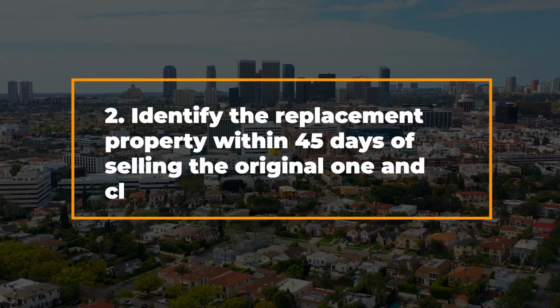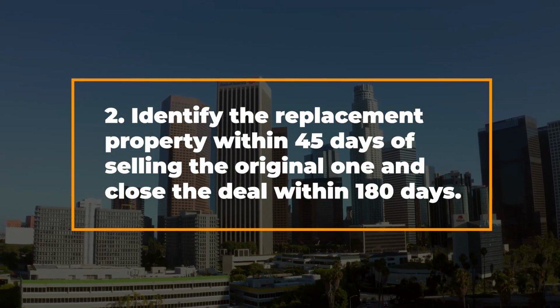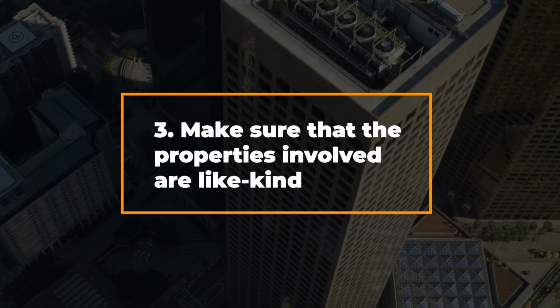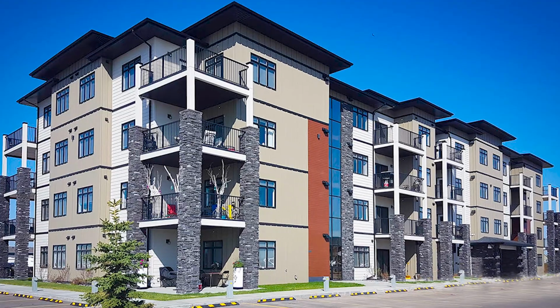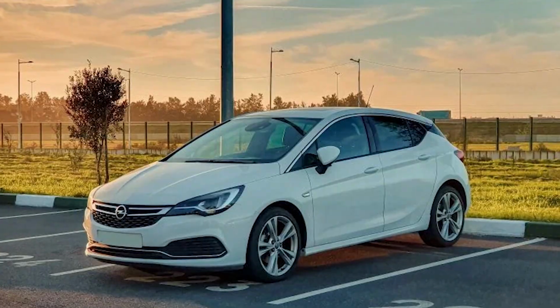Second, you need to identify the replacement property within 45 days of selling the original one and close the deal within 180 days. Third, you need to make sure that the properties involved are like-kind, meaning they are both used for business or investment purposes and have similar characteristics. For example, you can exchange an apartment building for a ranch, but not for a personal residence or a car.